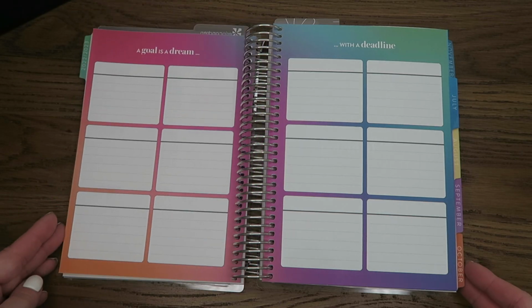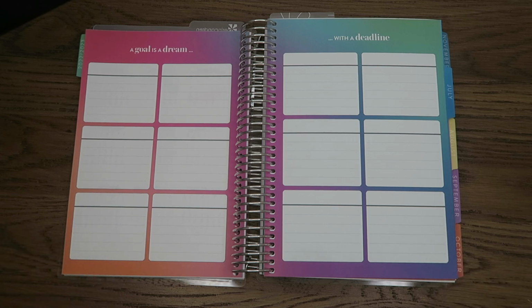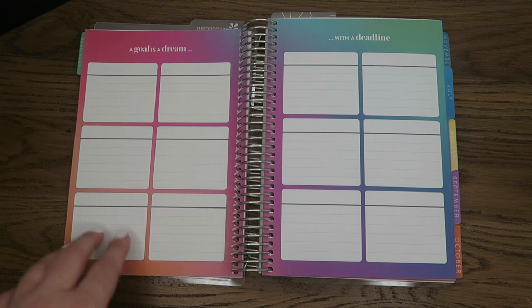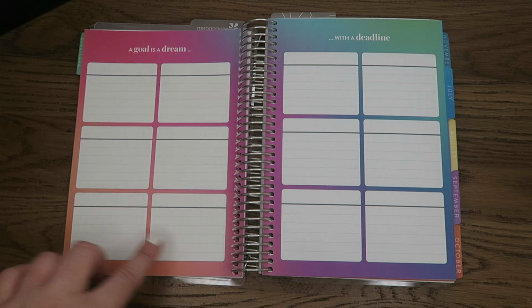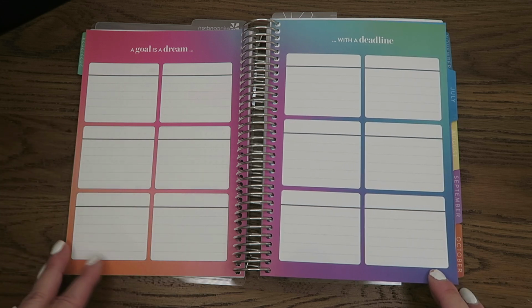Then over the page you have this double page which has the 12 boxes, and this can be used for anything. You could use it for goal setting. You could put the months at the top and use it maybe as a master to-do list and put big things that are happening that month. You don't have to use it like one per month. You could use it for anything really.